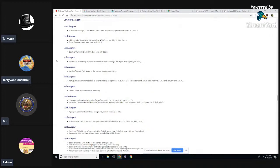Like I said, Gorizia is taken by the Italian forces. Stanislaus is again taken by the Russian forces. This is part of the Brusilov offensive. We'll talk about that a little bit later. Mpwapwa in Africa is occupied by the British. Italian troops land in Sri Lanka and join the Allied effort.